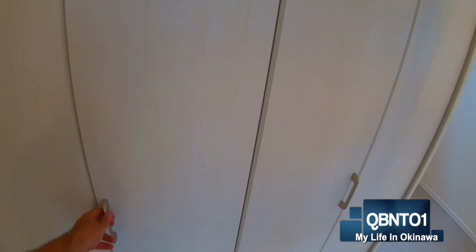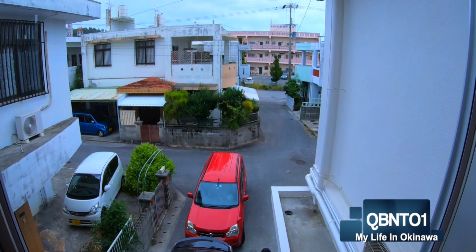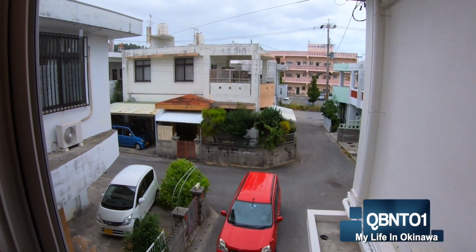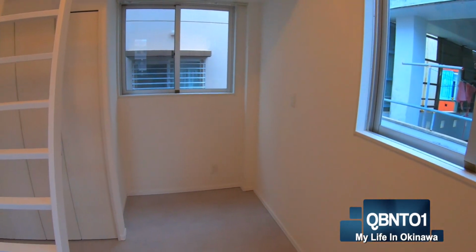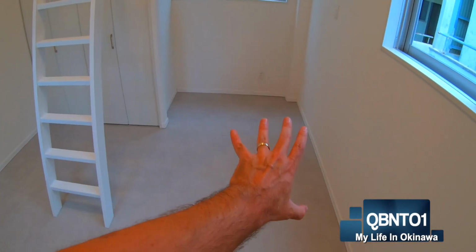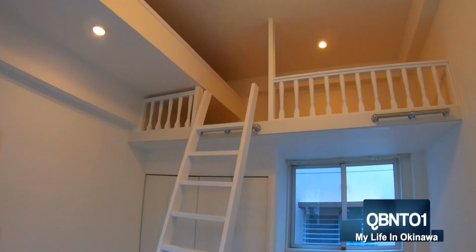All right, so here we have bedroom number 2. Okay, not the master, and you've got your closet, which is actually really pretty spacious, pretty deep. Then you have your windows looking out on the neighborhood, and down the road is the Iwase Mall and Family Mart. It's a really tight space, but this is a pretty good sized room. You can even get an office or a bed or something.